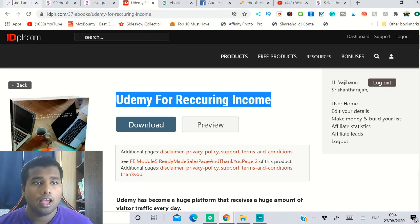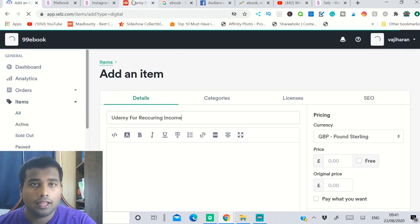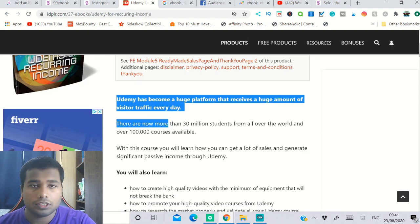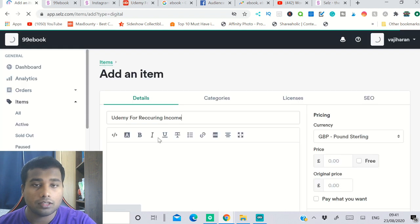copy that and go to your listing and put it in the title here. Then again, you don't have to write the description, just copy the description from the PLR website, but read the title and the description. What is this book about? Because I'm going to show you why that is important. So copy and paste it in here.